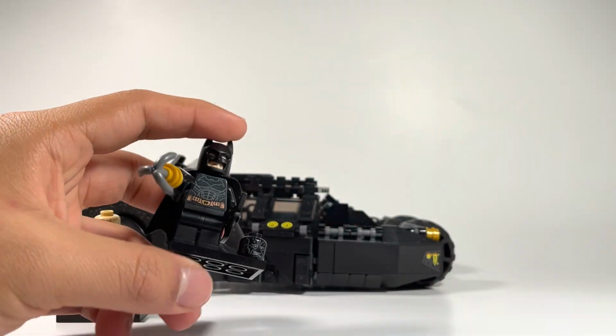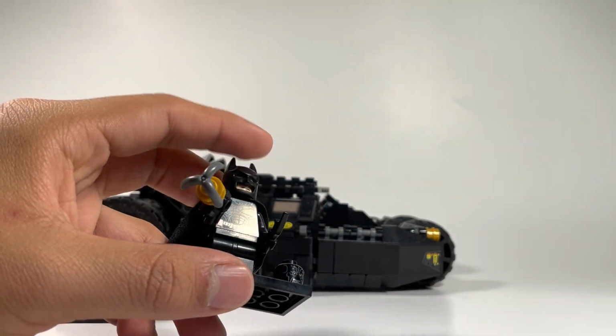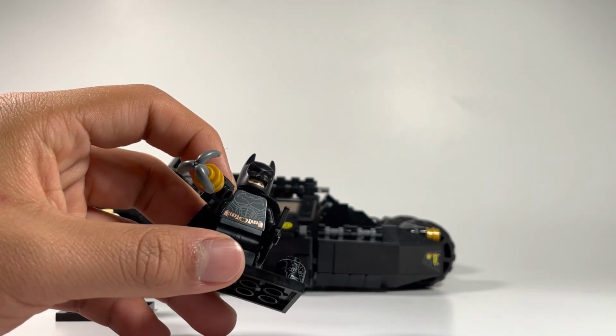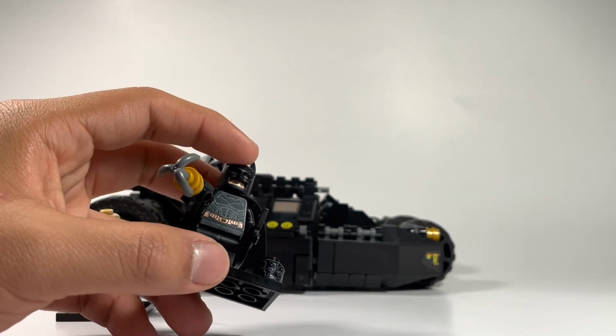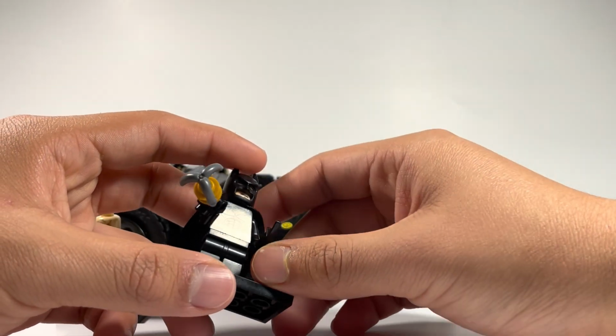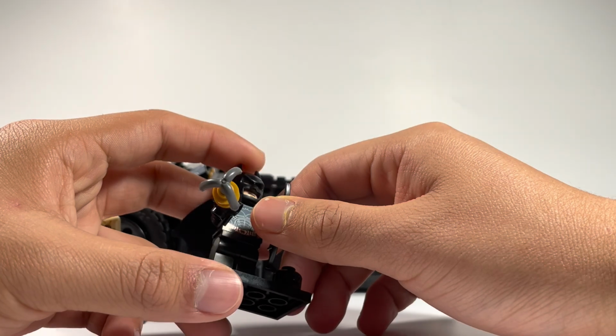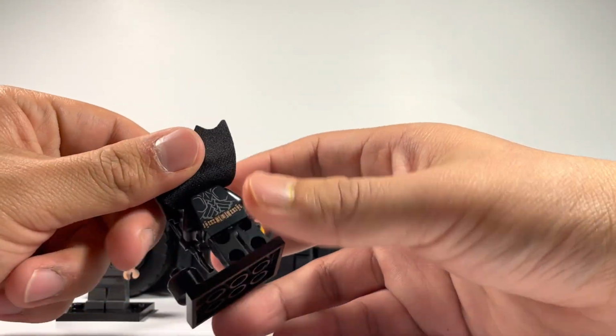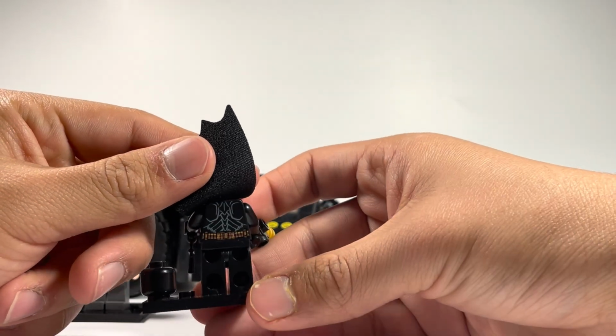And this Batman, there's his torso. It's kind of hard to see with the lighting, but overall it is accurate to the movie, but I'm not the biggest fan of it. It does look old time. I might get hate for that, but I just don't love it as much as I do the other ones. It's not bad. He doesn't have any leg printing, and that is his back printing.